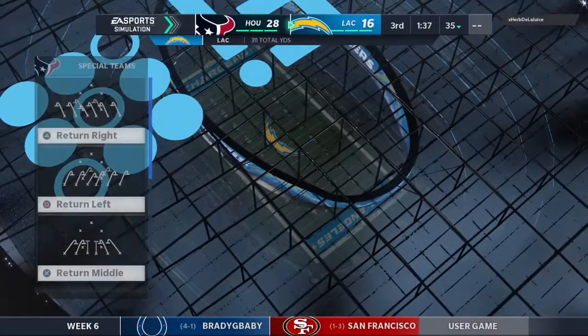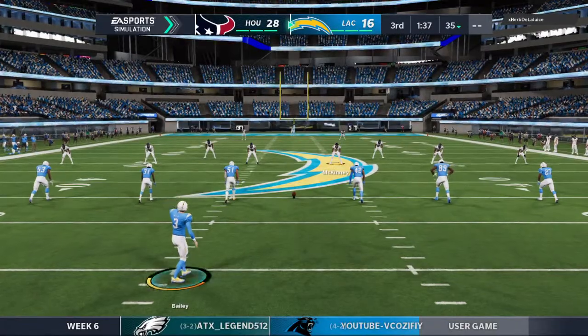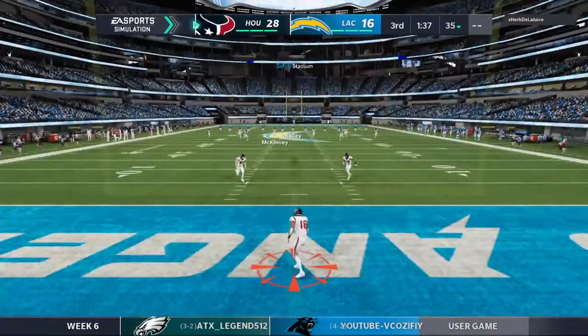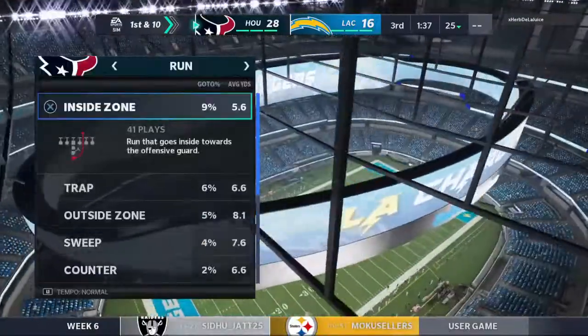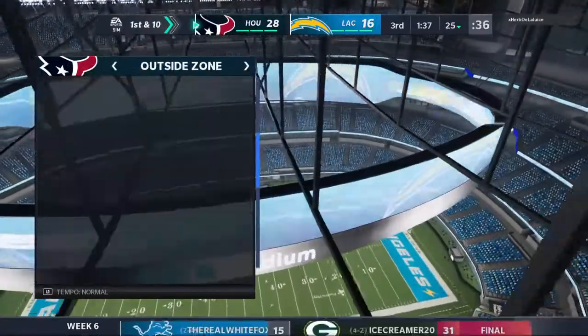Tough there. Good pass. Hit the hands. He just couldn't bring it in. And every receiver's coach everywhere, seeing that play: focus, focus, focus. Watch it all the way in and tuck it away. Made at the 25-yard line. The Texans take over first and 10 at their own 25-yard line.